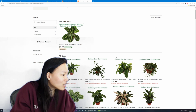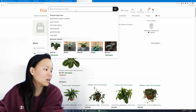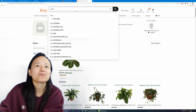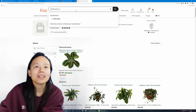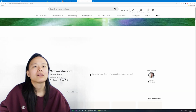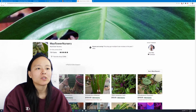So Megan is also recommending. I love Megan being such a cheerleader. Spreading the love. Okay. So Megan also recommends Mayflower Nursery.